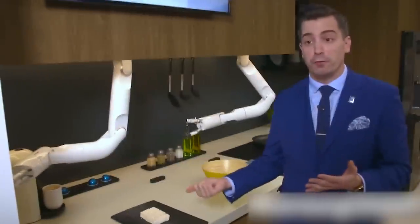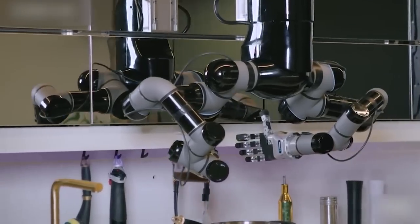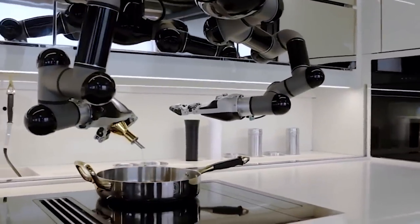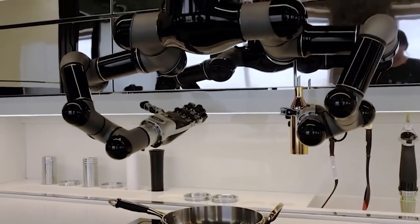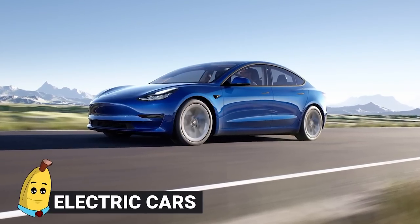The kitchen is operated by its touchscreen or remotely via smartphone. When not in use, the robotic arms retract from view. The kitchen can also then be used in the normal way, and in short, what's not to love about this machine? Other than its robot arms with knives that could totally become self-aware and murder you while you're eating your linguine. Number 9. Electric cars.